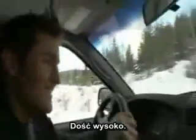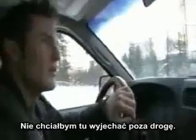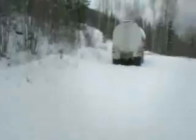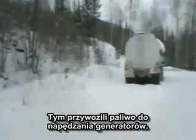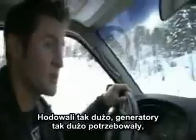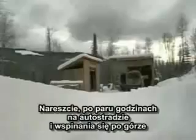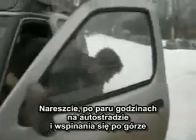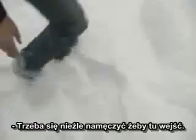We're in the boondocks, way up here. You wouldn't want to go over that puppy. This is what they brought up diesel fuel to power the generators in. With how much they were growing and how much the generators needed, that's a full truckload there. And finally, after a few hours on the highway and climbing up the side of a mountain, we get there. We had to go into 4 low just to get up here.